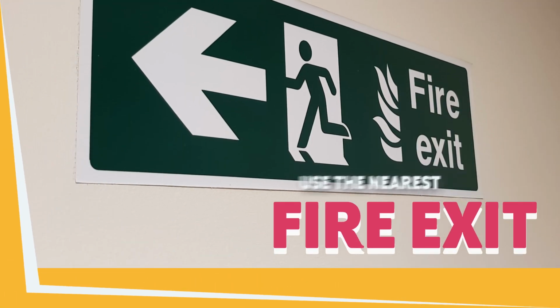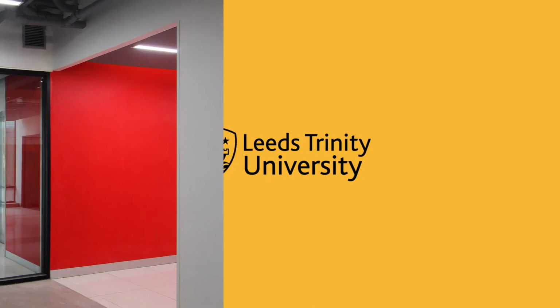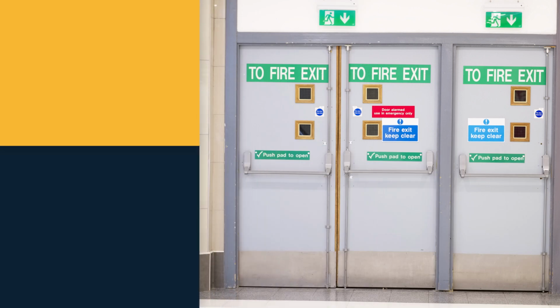In the event of an emergency, such as a fire alarm activation, you'll need to use the nearest fire escape to the classroom and leave the building as soon as you can. In this situation, you can ignore the one-way system and assemble at the nearest fire point, as detailed on the fire action plan within the room. Our fire alarms are tested every Friday morning, so short sounding of the fire alarm during this time can be ignored. However, if this tone continues, this is an actual alarm, and you should leave the building by the nearest exit. We hope this information has been helpful.